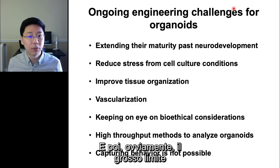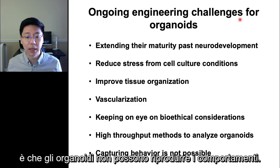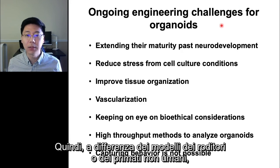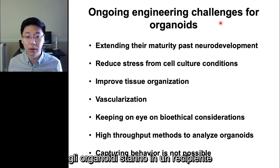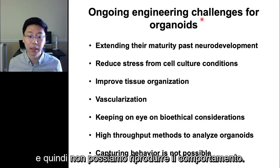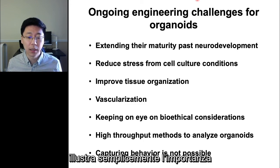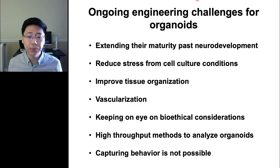And then, of course, the one major limitation that will probably always be there is that organoids cannot capture behavior. So unlike rodent models or non-human primates, organoids are in a dish, and so we cannot capture behavior. And so this, I think, just illustrates the importance of having many complementary different model systems.